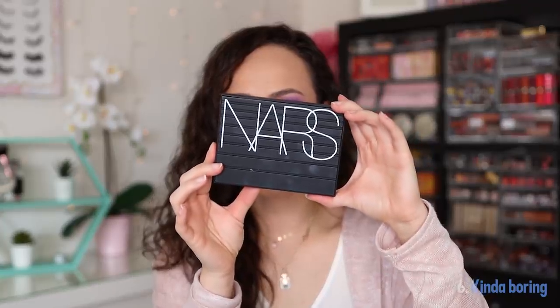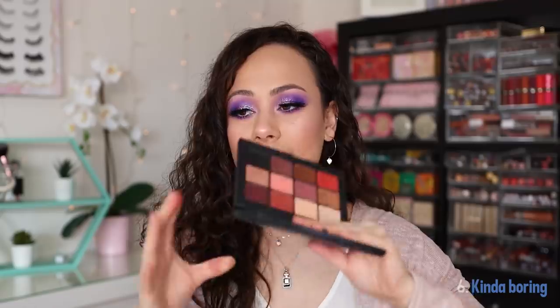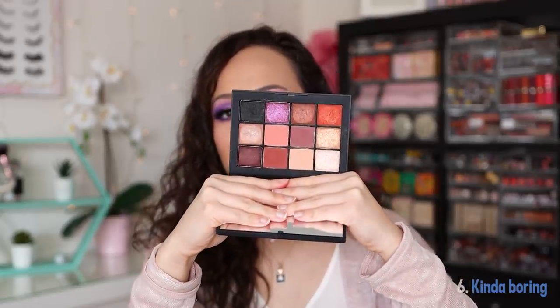We have the NARS Extreme Effects eyeshadow palette. I really like this one, and I know a lot of you guys really liked this one as well. The only thing is I felt like the shadows swatched better than how they actually applied, so I think I was almost a little bit disappointed by this palette. The quality is still really nice, and you can create really good looks with it. I just felt like they swatched so good.